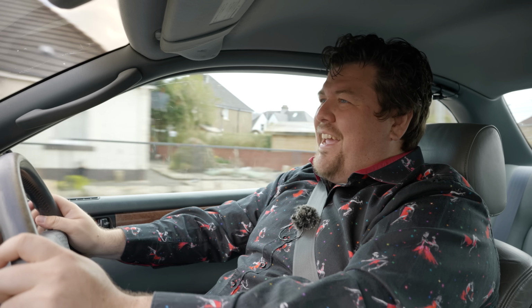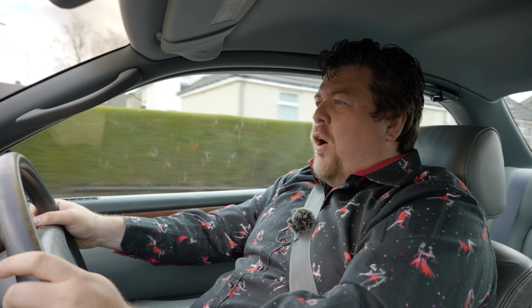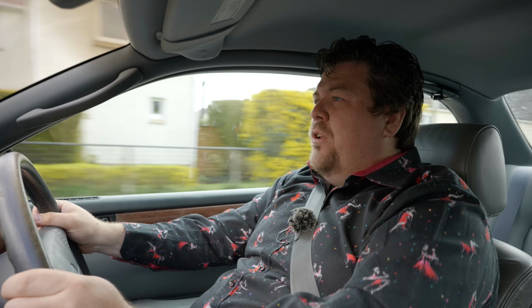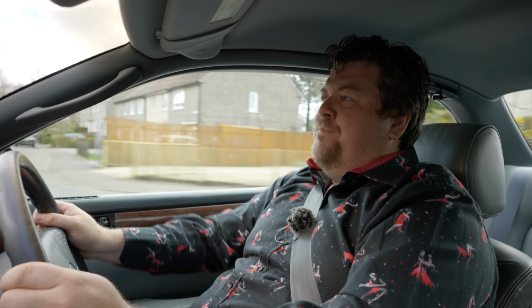Hello everybody, today I am driving one of the few old school Japanese cars you might still actually call good value for money.